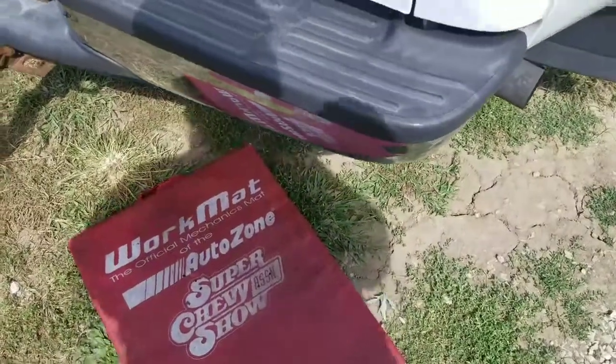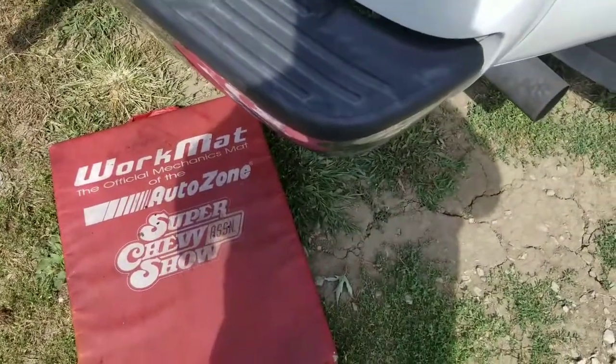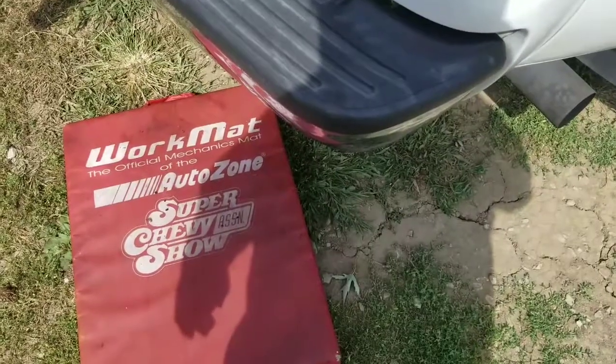I didn't see anything at first glance, but now it's set overnight. Look for any seepage, anything that might be draining down the back side of the tire. So I'm going to grab this mat and we're going to get to it. Now with the work mat down in place so it doesn't get quite as dirty, we're going to crawl underneath this sucker and see what's going on.